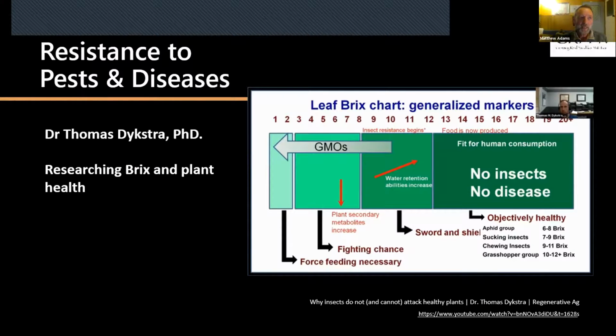So associated with the quality of the higher Brix values is the idea of complete resistance to pests and disease. And Dr. Thomas Dijkstra has spent a lot of time researching Brix values and their relationship to plant health. And this is his summary of that research.